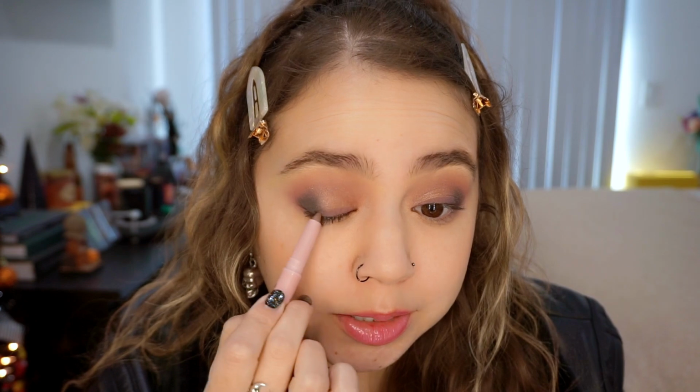It shows, but I think it would be a lot more noticeable if I didn't have the shimmer on. But I'm not mad at it. I kind of like how it looks. I don't know if you can really tell on camera, but in person it does. I'm gonna go in with this shade. This one is First Kiss. This one says it's a creamy matte, and this one is a creamy matte. So I'm gonna take this one right here.